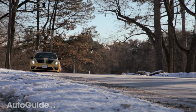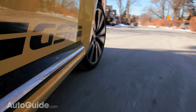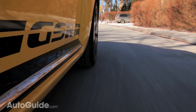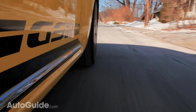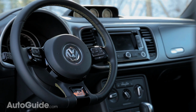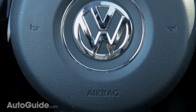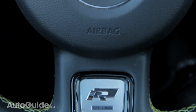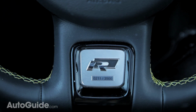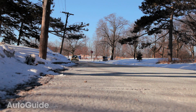You get electrically boosted rack and pinion steering that feels a little bit vague, but for the most part it feels connected to the road and responsive enough, although I would like it to be a little bit tighter. The cabin is simple, the car's small and easy to maneuver through traffic, and you get this flat bottom sport steering wheel that's really kind of fun to spin around. One of the coolest things about it too is you get this specialized badge specific to the GSR models that has your car's specific number within that limited 3,500 unit production run that Volkswagen is doing of these cars. So far so good, right?